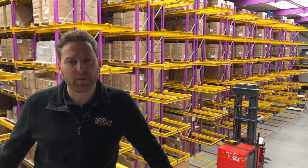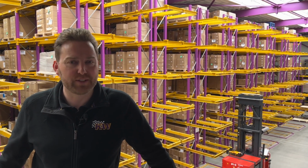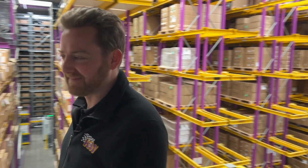Behind me you can see our older inventory system. Although it looks very impressive, our new inventory system is much more impressive. I show it to you now.